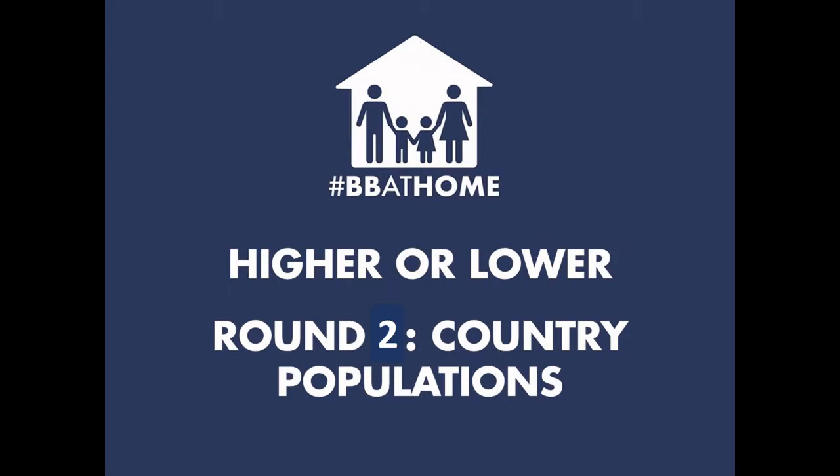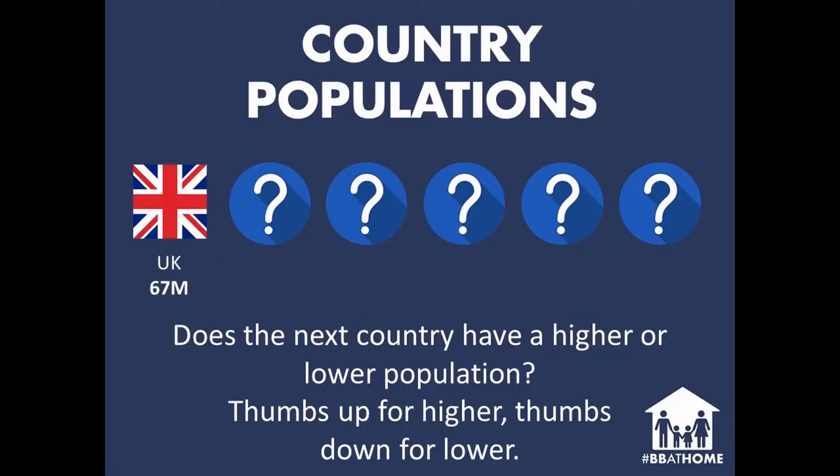So we've got one more round here. The next round is populations of countries. That means how many people live in different countries. And it's the same idea. We'll show you a country and then you have to decide if the next one is higher or lower. So we're going to start off here. Our starting point is the UK. That's got 67 million people living in it.